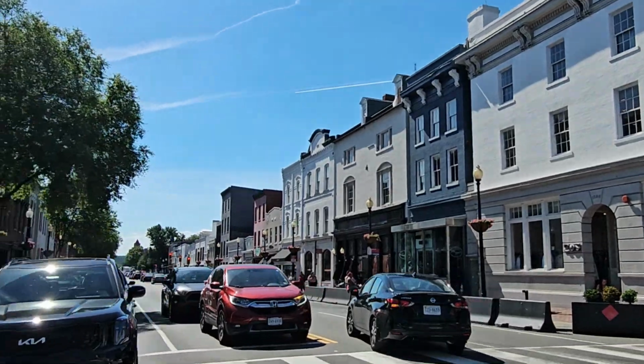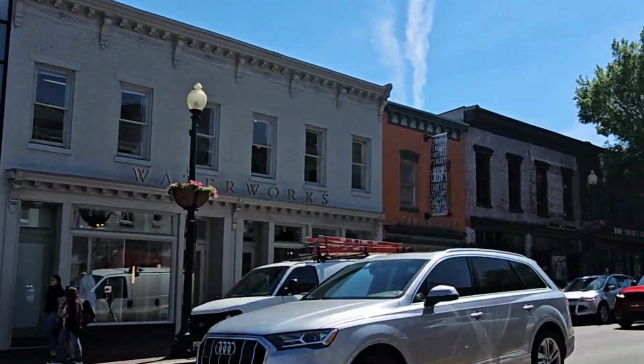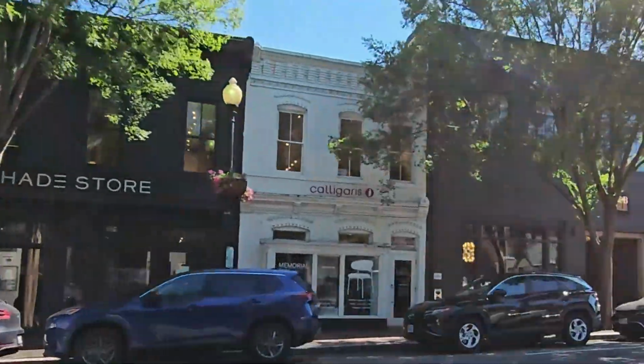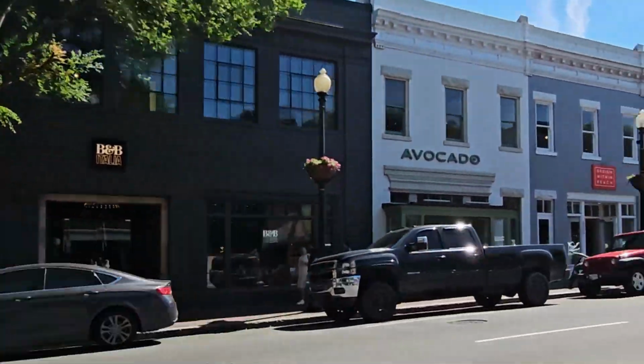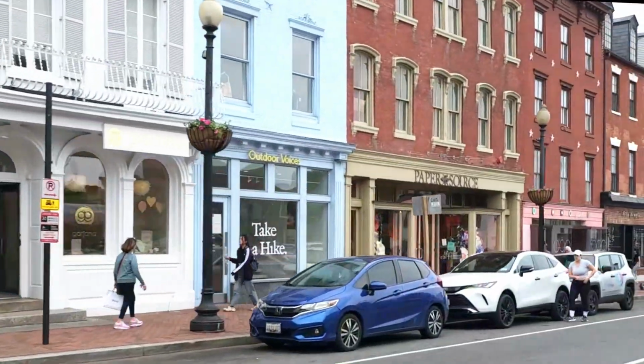Now, we all know Georgetown has places to buy stuff. Shoes, clothes, furniture, shoes. In fact, here we're passing by Cady's Alley, which is a design district full of furniture, lighting, kitchen, design showrooms for all your interior design needs. We know Georgetown has clothing, shoes, jewelry stores, tons of restaurants.